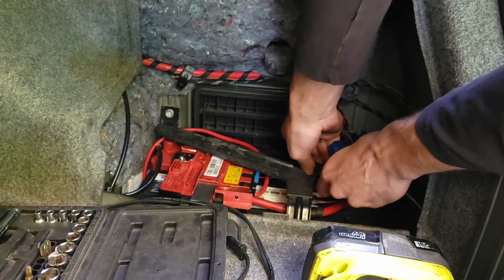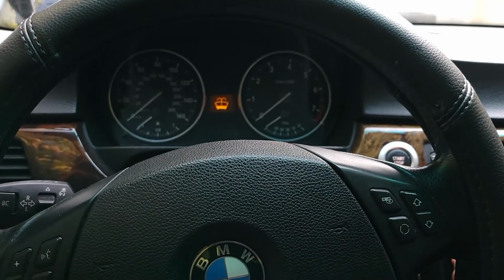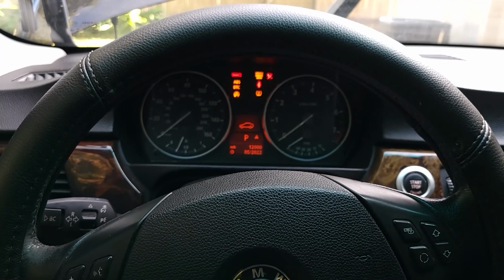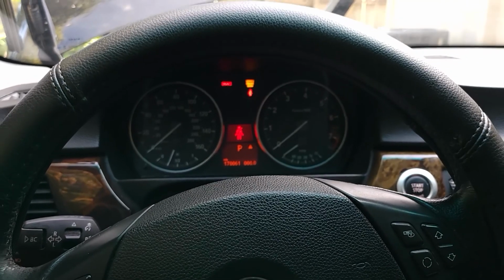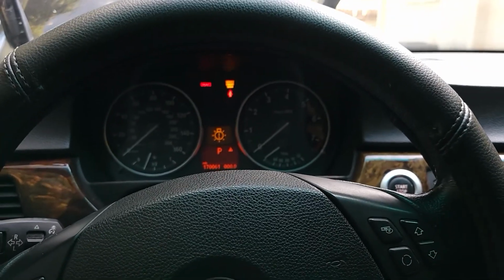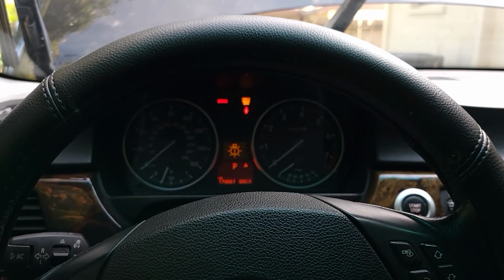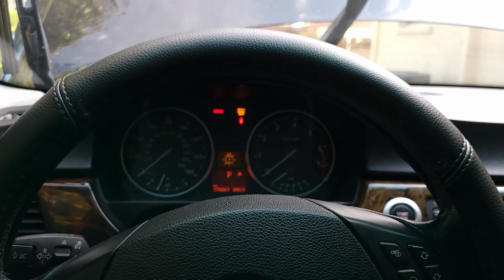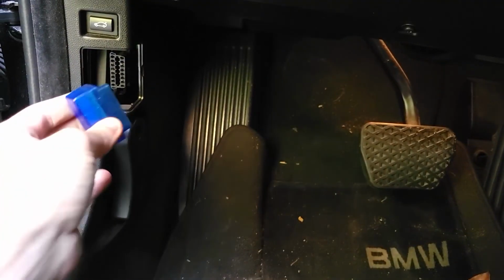Okay, so some sparks. Foot on the brake. And she just keeps cranking. Nothing happens. Let's get those codes and see why. Actually, let's try it again. Okay, so just cranking, no firing, as expected. Let's get the codes and see what the car is trying to tell us.